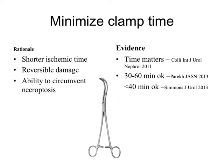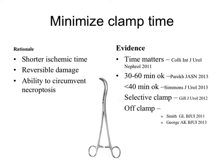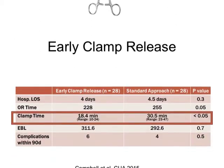That is for patients with partial nephrectomies clamped for that period of time. Some people say anything under 40 minutes is okay, but with some of the partial nephrectomy experts that are really trying to push the envelope, they've made us do selective clamping, and there are some individuals who do these kidneys completely off clamp. But sometimes when you can't see the renal bed and everything's bleeding, it makes the operation harder. You may have more positive margins.